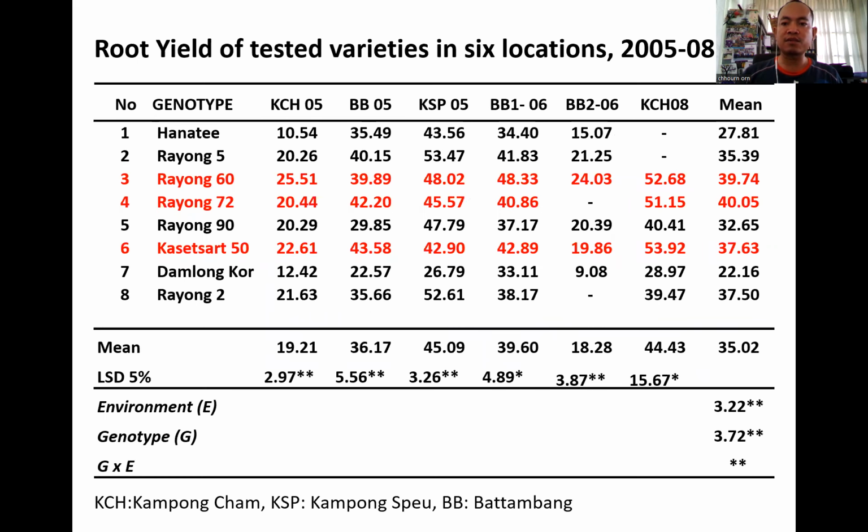This is some of our results from 2005 to 2008, continuing until 2009 and 2010. We conducted experiments on cassava varieties introduced from Thailand at that time, and found that three varieties performed very well in both root yield and starch content, also starch yield: Rayong 60, Rayong 72, and KU 50 across some environments. But these varieties don't have a stable yield, as it is affected by the environment. As you can see, the G by E analysis indicated that these varieties perform in particular environments.